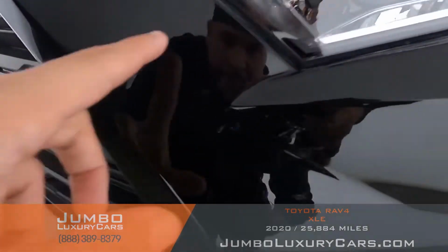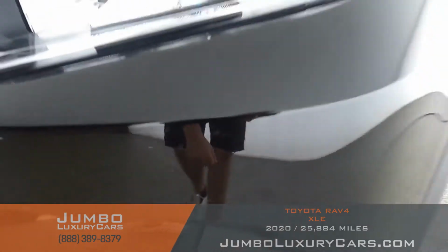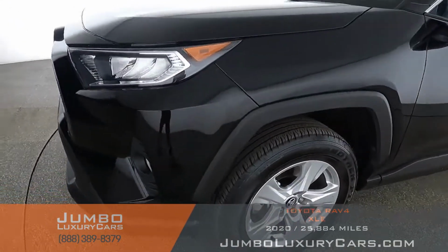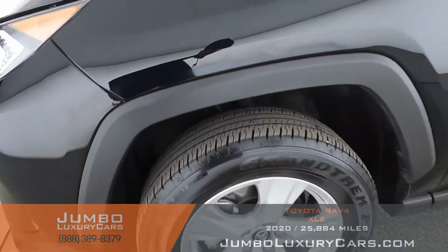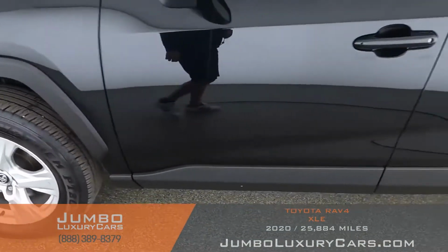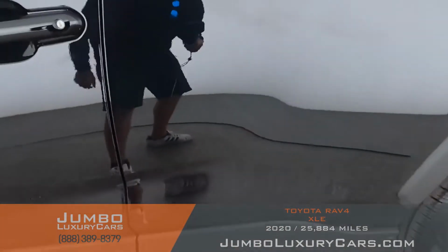Here we have light paint chips. Normal wear and tear. Here we have a light scratch, barely noticeable.